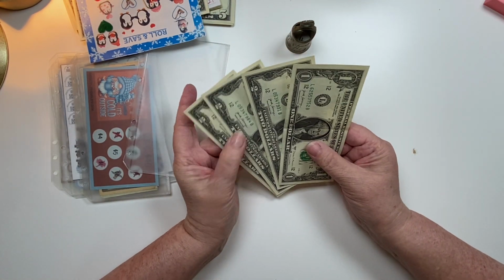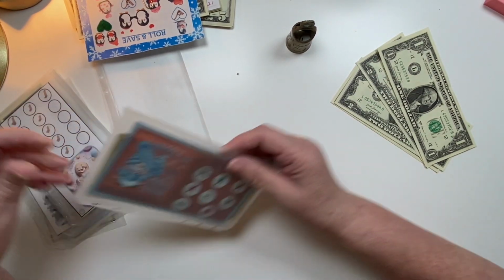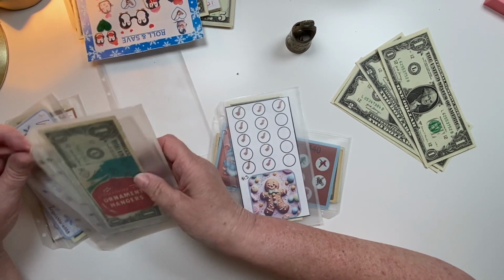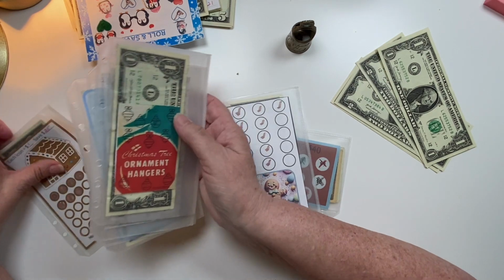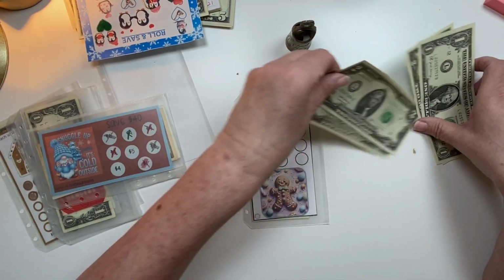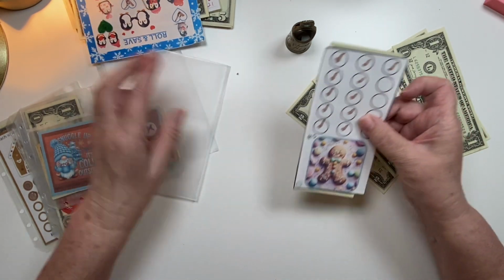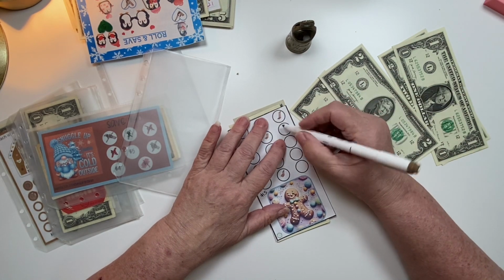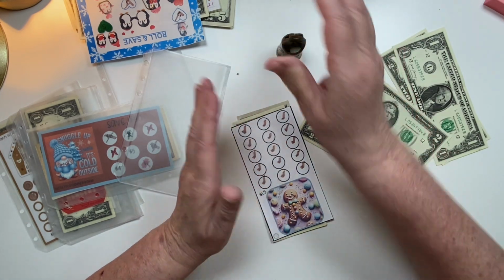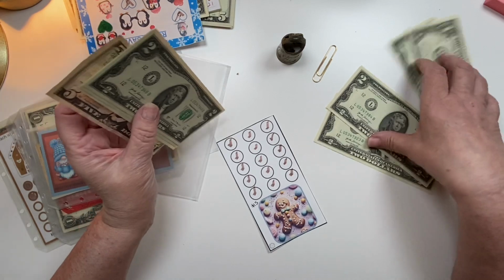All right, so I have 2, 4, 6, 8. I have $8. And technically, let's see if there's any that we can let borrow and finish. I could finish this one for 4. So we're going to finish this one for 4. And this is by Madeline Budgets. Fun. So we should have 15 in here now. All right.